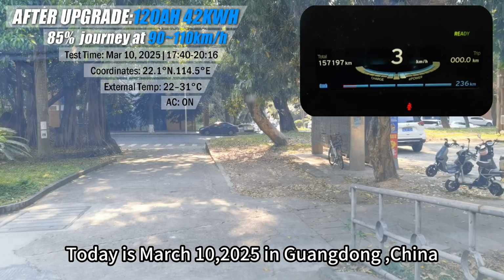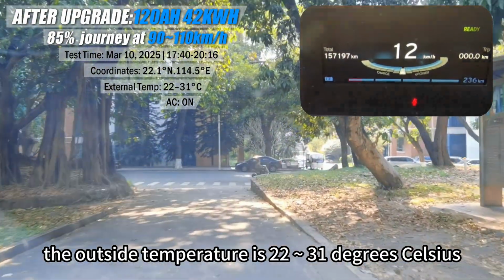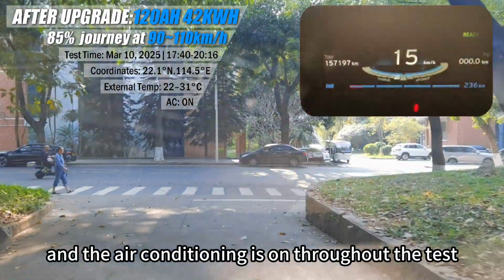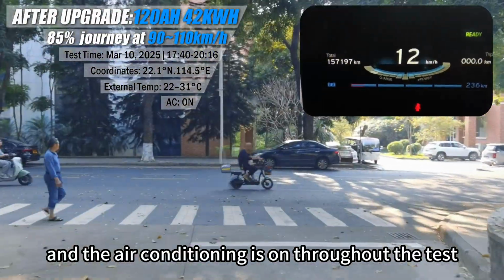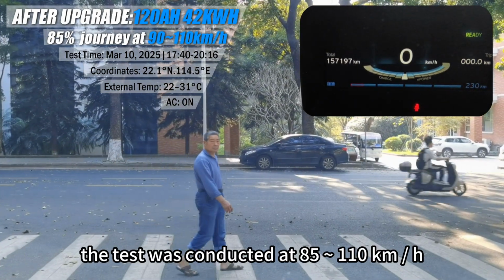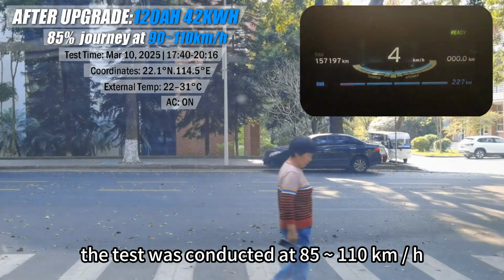Today is March 10, 2025 in Guangdong, China. The outside temperature is 22 to 31 degrees Celsius, and the air conditioning is on throughout the test. Due to the heavy traffic on the highway during the day, the test was conducted at 85 to 110 kilometers per hour.